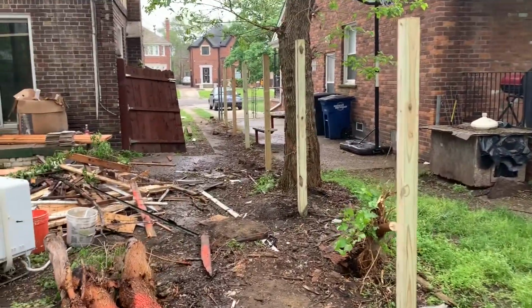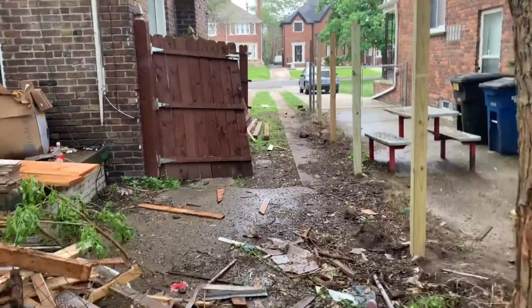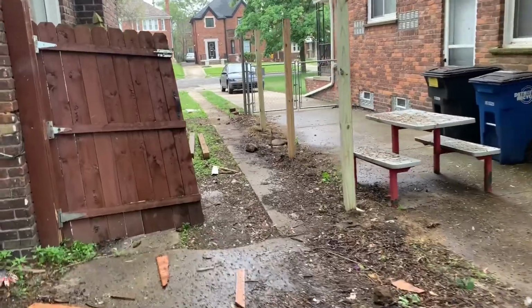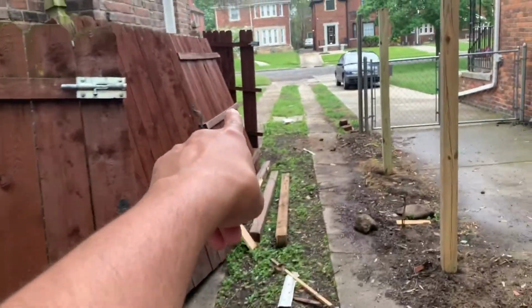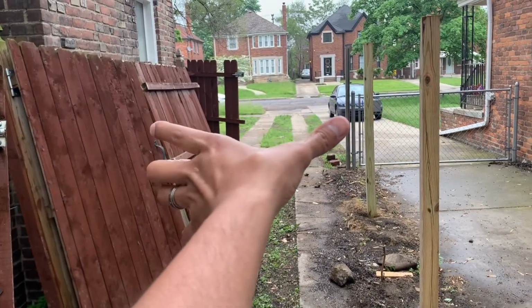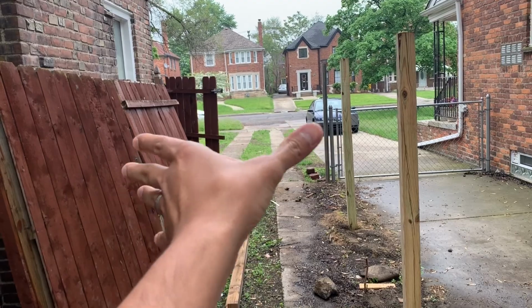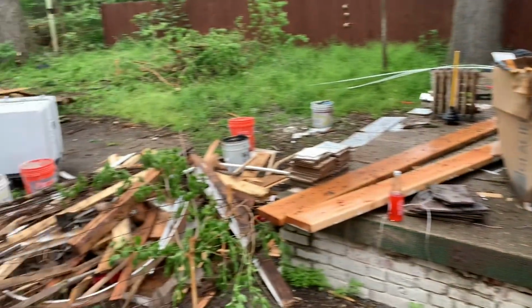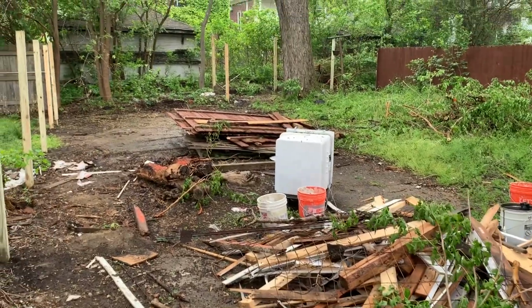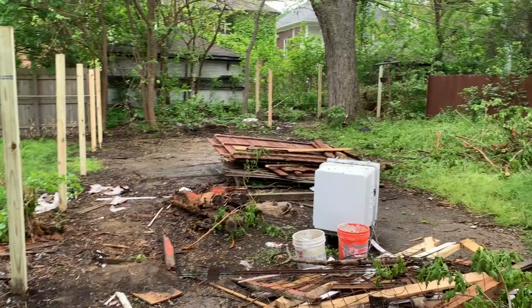So what's going to happen is, basically, we had two gates back here, but we're taking them down. We're putting in one gate. So we're taking out the wood gate over here and the one over there, and we're going to put one wrought iron gate. A little nice design there, a wrought iron gate entering into the backyard here, which looks like a mess, but all this junk has got to be removed. But yep, we're getting in a fence today.